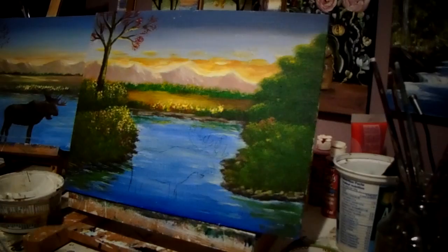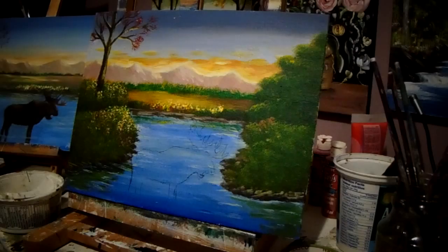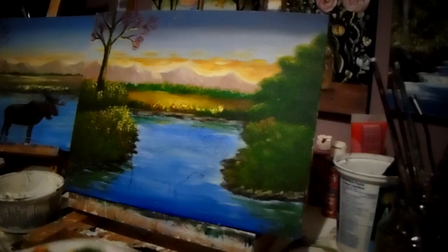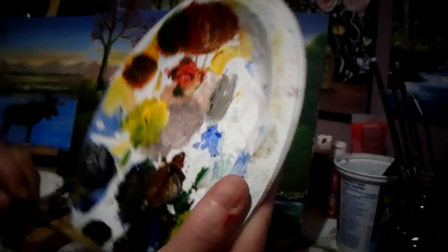I'm just spraying my palette again, because I've been using this palette now for a few hours, it could dry up really fast. So I'm going to spray the palette and spray my moose with some mist. And I'm going to use brown, burnt umber, ultramarine blue, and maybe some green. You could use red or any. I want a dark color, but I don't want pure black. So let's just paint that in.